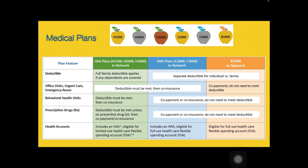On the PPO plan, the B1000, you can also elect a flexible spending account for qualifying medical, dental, and vision expenses for the following year.